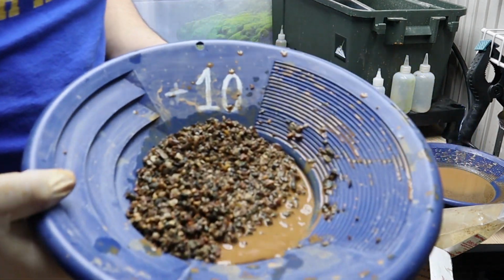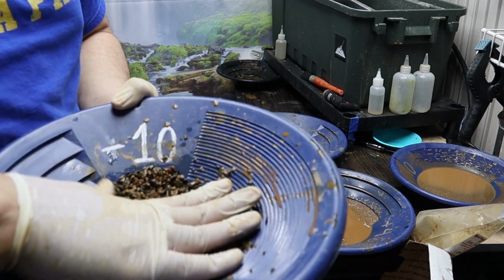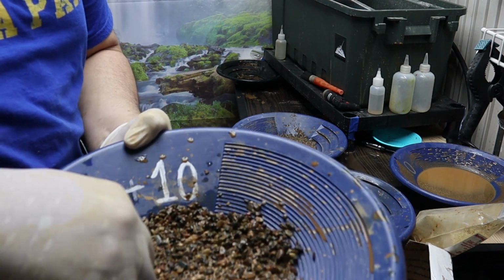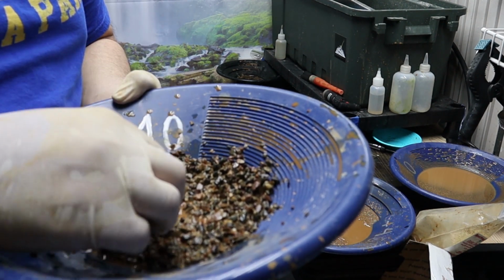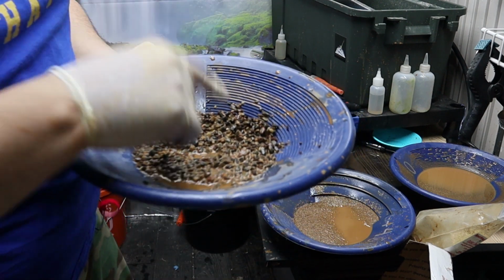Going up to the plus 10, this is what we're looking at there. So just about up to the bottom riffle there. Not a whole lot of stuff in here. Not seeing any big nuggets. Any nuggets yet? Maybe. No. But we'll see here in a minute.